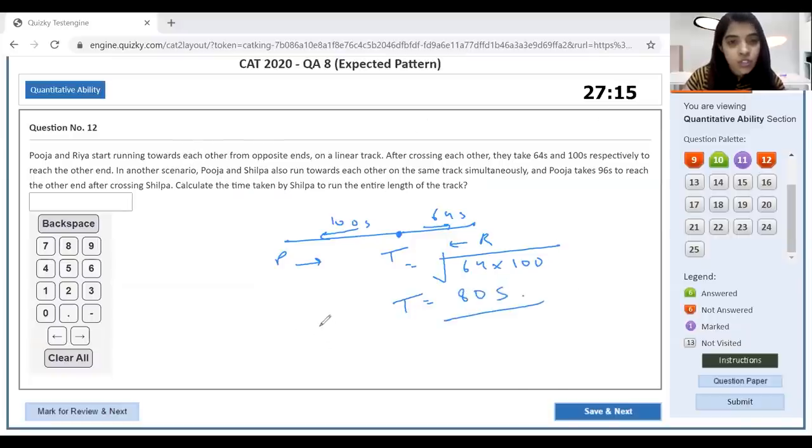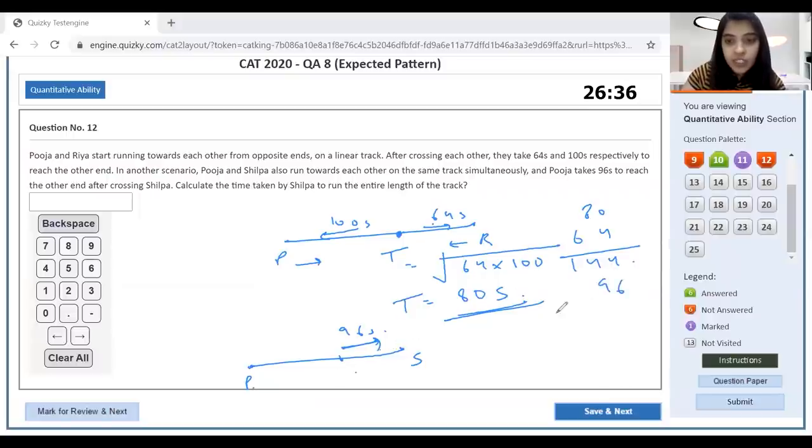Now we have another scenario. Pooja and Shilpa also run towards each other on the same track. Pooja takes 96 seconds to reach the other end. Calculate the time taken by Shilpa. So how long does Pooja actually take to cover the entire track? We have 80 seconds here. We have 64 seconds here. 80 plus 64, we have Pooja takes 144 seconds. Now 96 seconds it takes her to reach from this point to the other end while running against Shilpa. So 96, half of it 48, so we have 48 seconds she takes here, right?